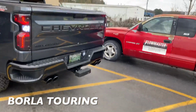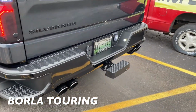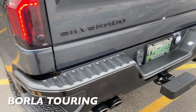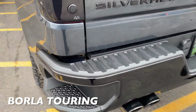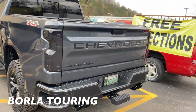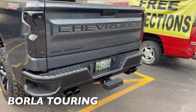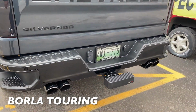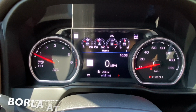So that's the one that GM gets, or Chevy, when you order a special performance kit for the truck. That's what they'll get to put on. It's a BORLA Touring. Not bad. Want you guys to hear it on the inside.